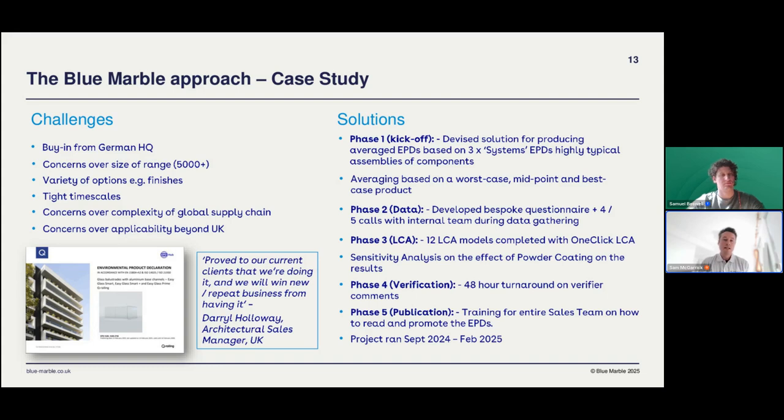There were obviously concerns that they had a very large range, over 5,000 products, and often they had different finishes or different options associated with each component. There were tight timescales on the project because they were increasingly being asked for their EPDs. There were concerns about the complexity. They had a complex global supply chain of all these different components. And also the question was asked, how applicable is the EPD beyond the UK? Can we use it within our other markets as well?